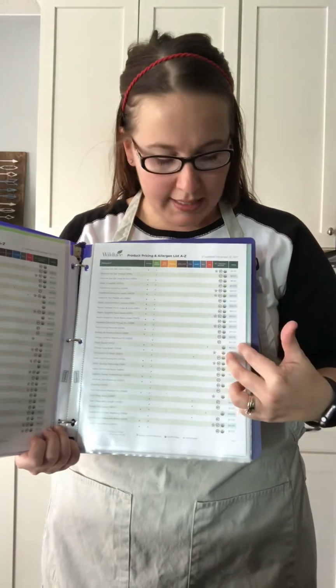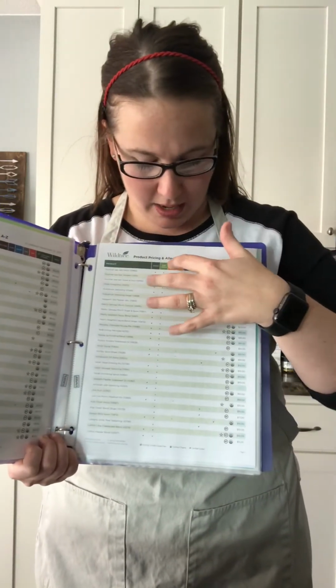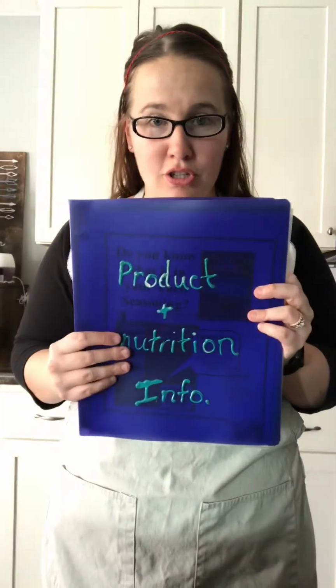That way, in case you have a bad internet connection at a party, you can see if it's gluten-free, certified organic, if it has wheat in it, if it's vegan, vegetarian, tree nuts, etc. So this is really important. So the blue binder is nutrition.